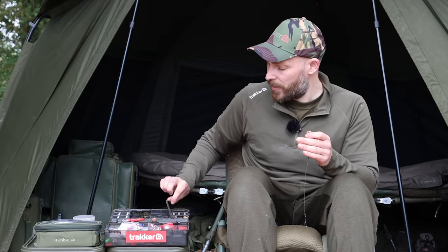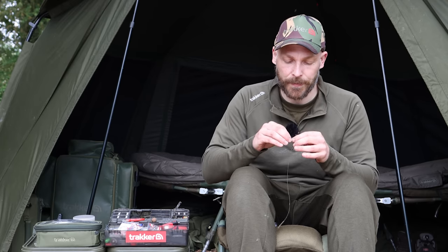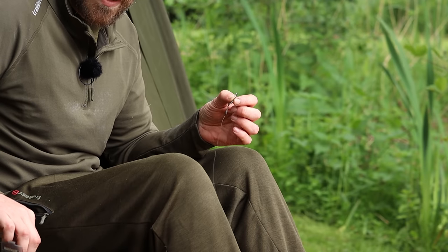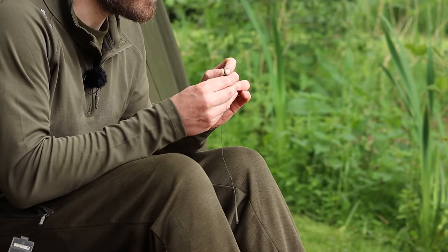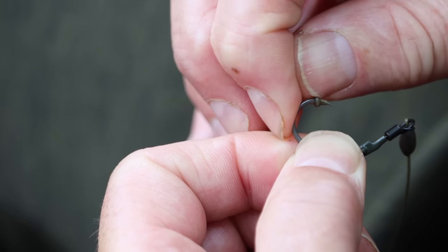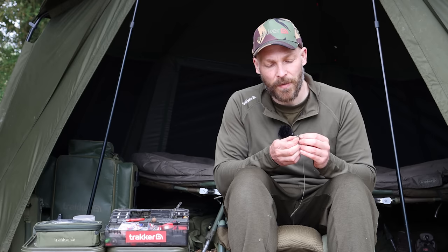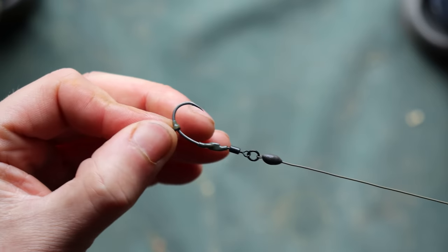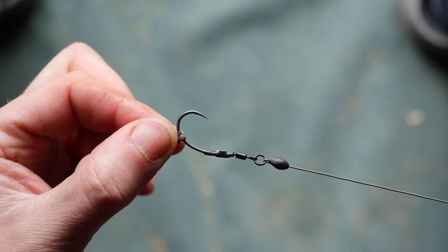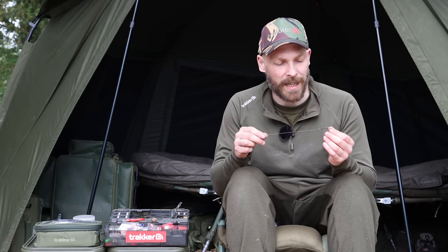From there, all you need is just a micro rig swivel. That's where you're going to mount your pop-up. Just thread one of them onto the hook. And then the final thing, just a hook bead. Now, the positioning of the bead is really, really important. In terms of the positioning that I want, I like it sort of in between the barb and the point. So sort of more towards the barb, but not right on the barb, because it does end up a little bit too low. And that's the actual Ronnie rig done.